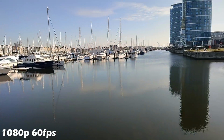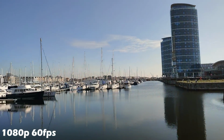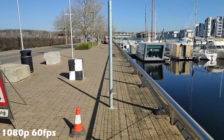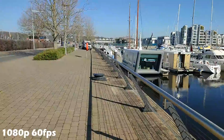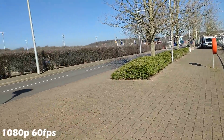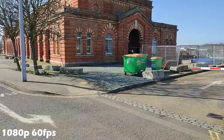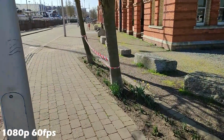Now when you go into the settings on here, stabilization is actually grayed out. I'm not sure whether that means stabilization isn't enabled. This does look more stable than the 4K I was shooting earlier. See what you think about stabilization. Looks a tiny bit wobbly, but better stabilization than in 4K, which I said. This is 1080p at 60. What a beautiful day as well. Okay, let's try 1080p, 30 frames per second.